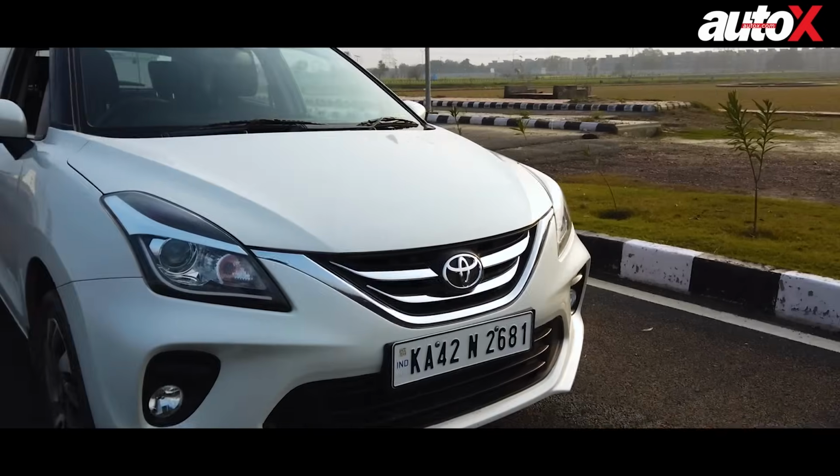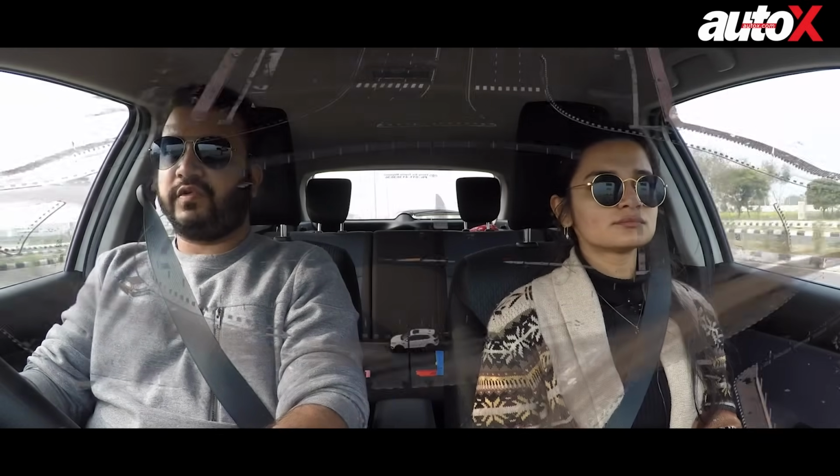The grunt is there. So the acceleration and the way it picks up speed, it's so nice and tempting. And the fact that the engine is quite rev happy as well. And it does not become very vocal when you're driving at a higher rev range. So that is really impressive.